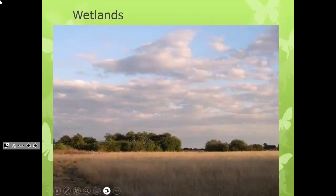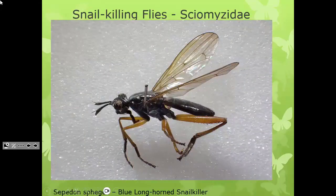Okay, moving on to wetlands. This is Misson Carr, classic site in the north of the county. And when I think of wetlands, the first group that springs to mind, and my favourite group, the Sciomyzidae, the snail-killing flies. This is the blue long-horned snail killer.